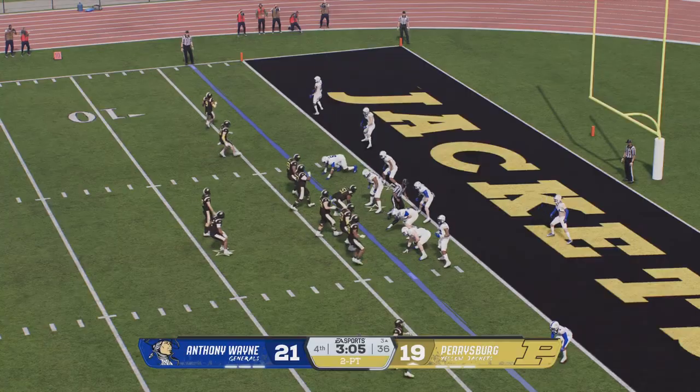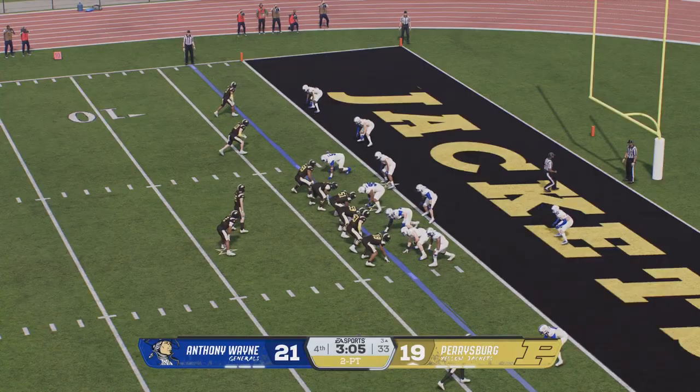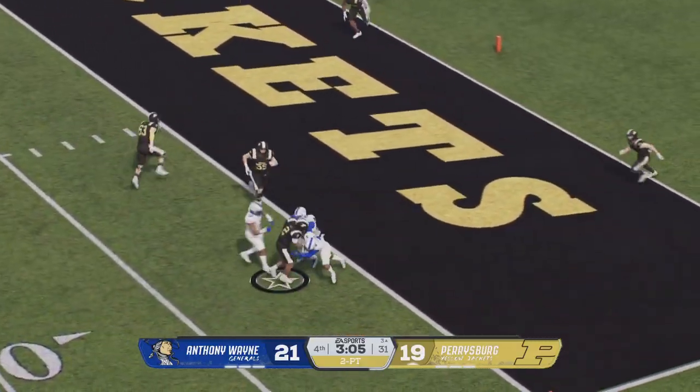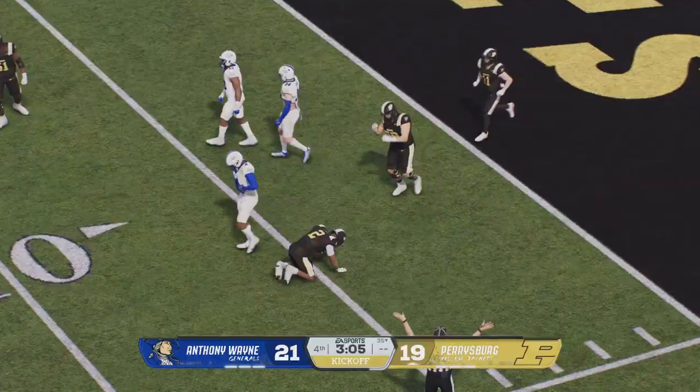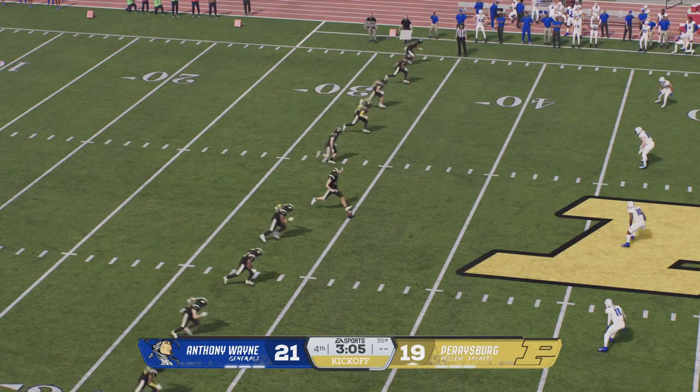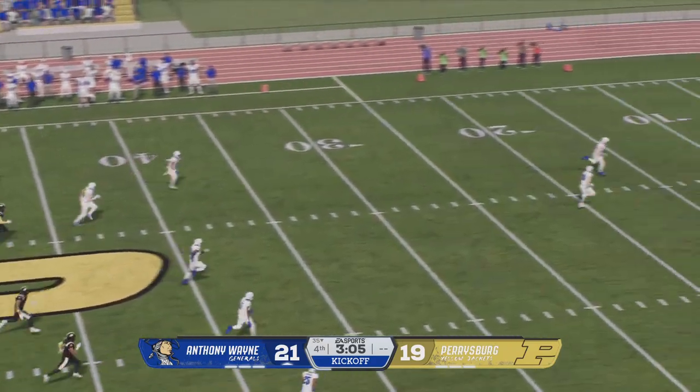After the score, they need this 2-point conversion to tie. He'll set up to throw. Setting up the screen. He's not going to make it in as this defense comes up with the stop on the 2-point conversion to hold on to their lead.